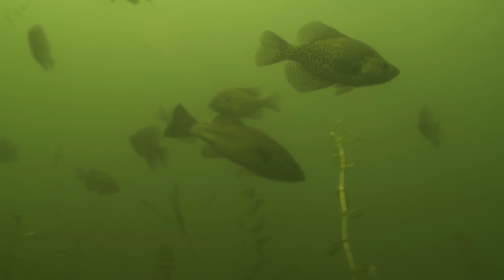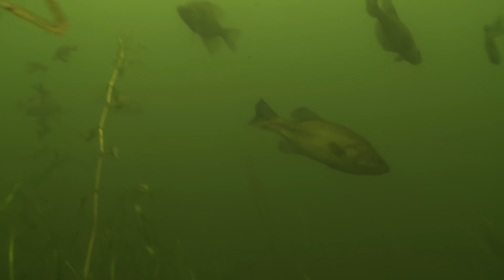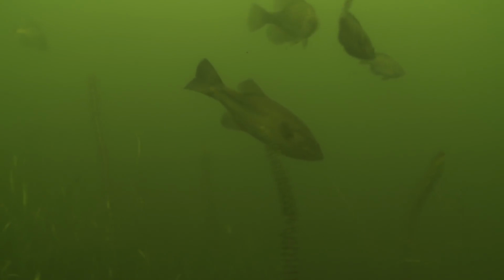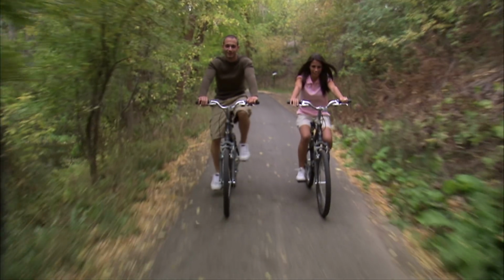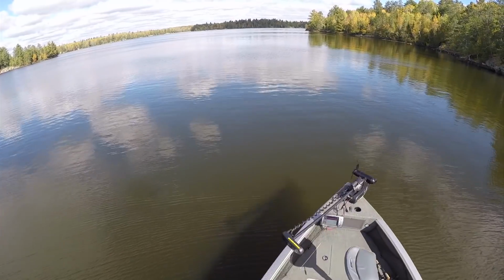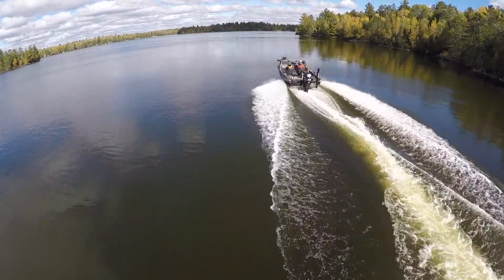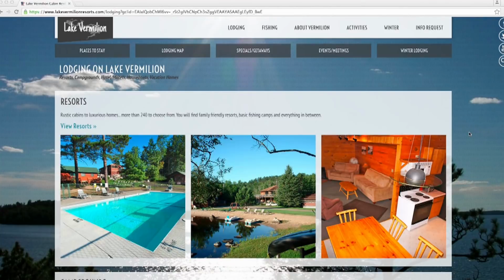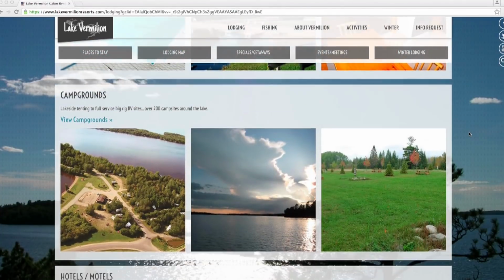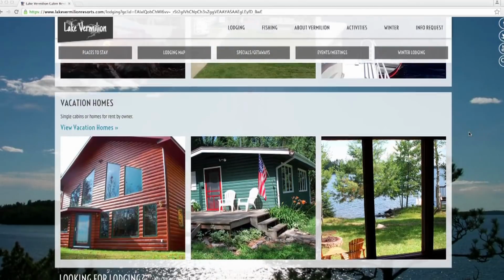Other species like largemouth bass and crappie don't receive the same amount of attention, but once you find them, it can be some hot action. There's a lot to do on and around Lake Vermilion for the whole family as well. One thing's for sure, if you're going to cruise the lake for the day, you better make sure to pack a big lunch because you're going to have a lot of water to cover. For accommodations, check out LakeVermilionResorts.com. There's tons of information on places to stay and things to do.